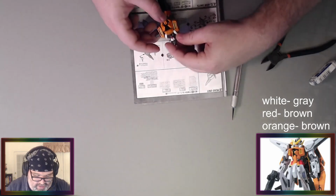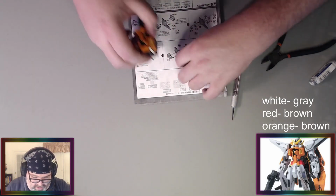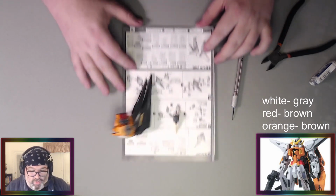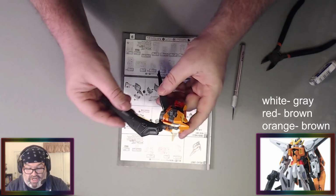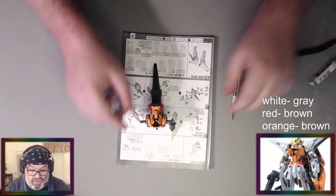Great. Just pop this out for now because we haven't finished it. So let's put the head right there. But yeah, we did pretty good on this. I mean, this is a complicated kit, but I am happy to finish it.